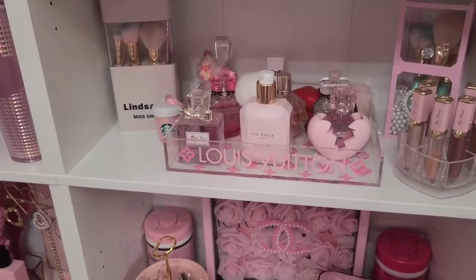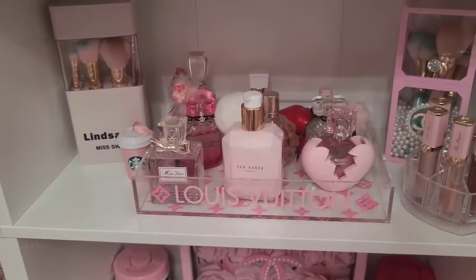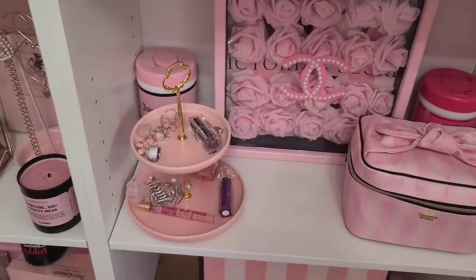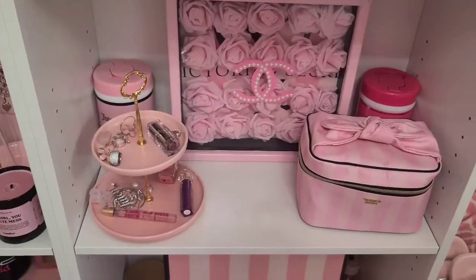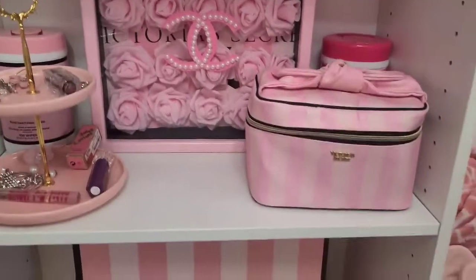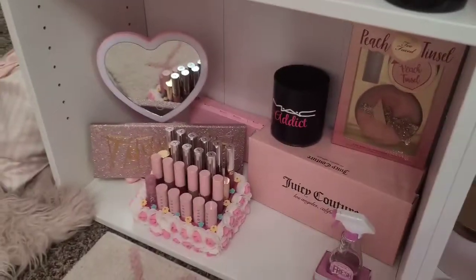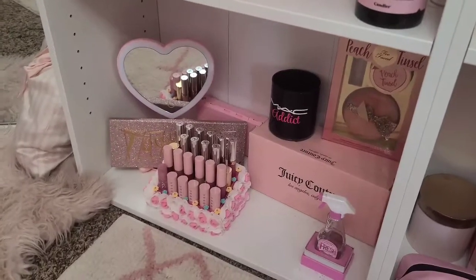And then down on this next one, I've got my Miss Swiss brush holder and my Louis Vuitton tray from Lovely Luxuries. And then on this next one, we've got this really cute tray that I found on Amazon that is in my storefront if you guys want to check it out. I made this little Victoria's Secret frame myself. And down here, just a couple boxes and makeup bags. Oh, and then over here, this really cute lipstick organizer is from Crafty Mommy on Instagram.